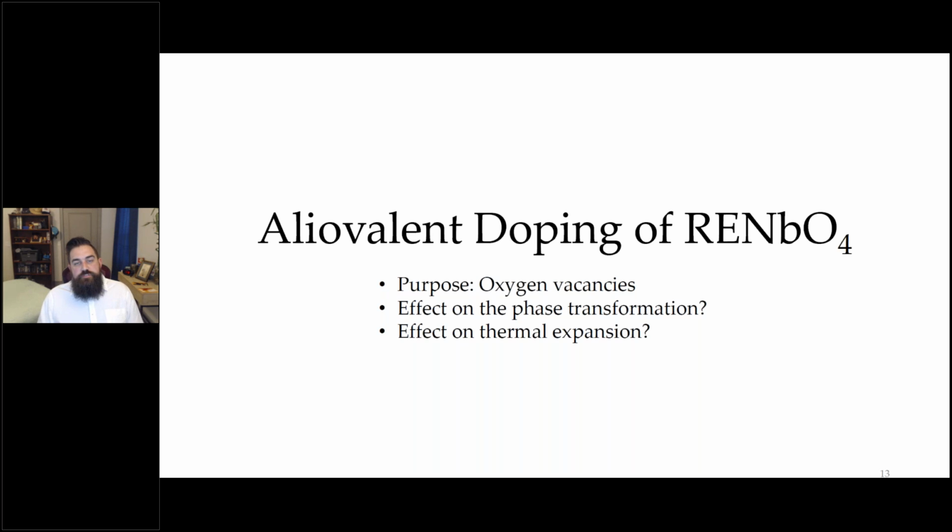All right, so the first approach to doping these materials was aliovalent doping of the rare earth site with a 2+ cation, and this was the magnesium, calcium, strontium, or barium. The purpose of this was to generate oxygen vacancies within the lattice, and this is necessary to increase the proton conductivity of these materials for the SOFC applications. Now, beyond this, my interest was what is the effect on the phase transformation due to this doping, as well as on thermal expansion.